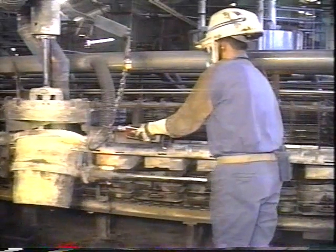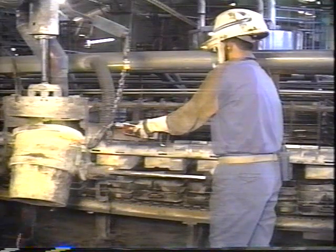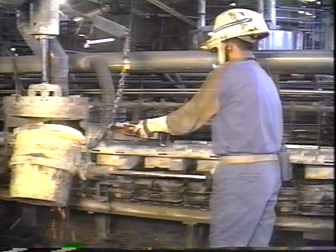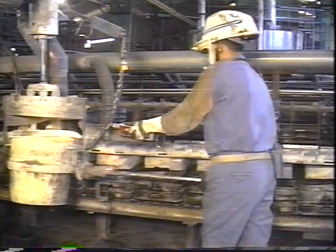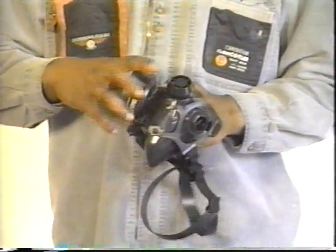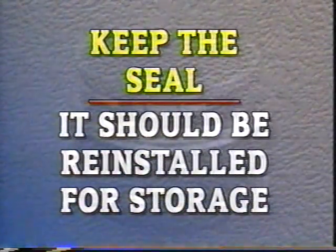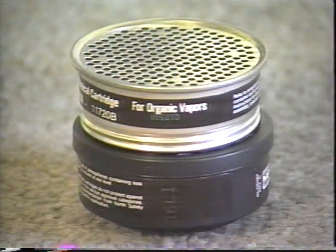A motor is placed on the face piece to facilitate air movement. The motor is battery powered. The chemical cartridge is screwed into the outlet on the motor. Before putting the respirator on, be sure to remove the plastic seal installed on the cartridge. Keep the seal, as it should be reinstalled when you store the respirator. There are a variety of respirators and chemical cartridges, each designed for specific hazards.